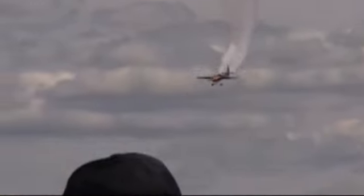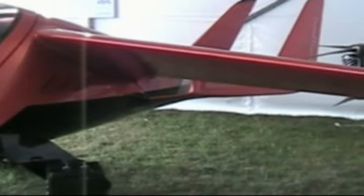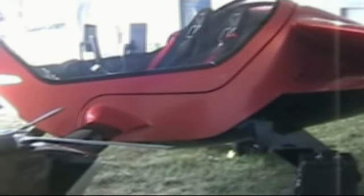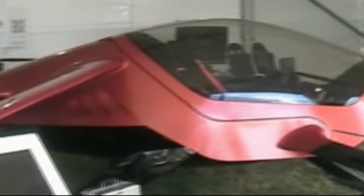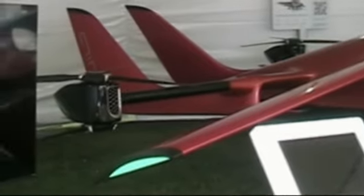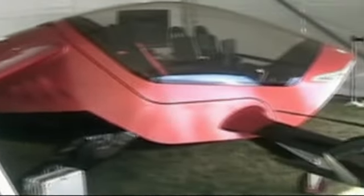And now we're looking at the Air One Sports eVTOL. This electric aircraft will have the range close to 100 miles. I had the opportunity to talk to the CEO and co-founder of this company, Randy Plower.